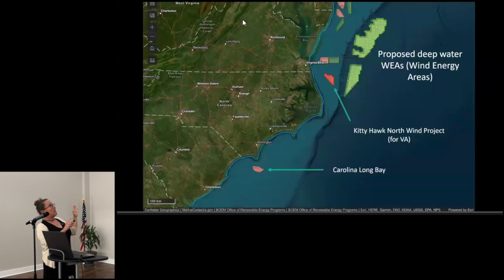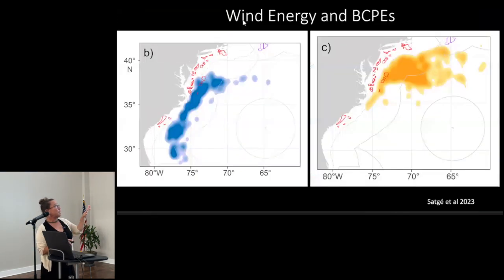And I just wanted to end with tying that together with how this can inform some of our decisions that are being made about wind energy development offshore. So some of the research is showing that these birds are very likely overlapping with some of these wind energy areas, especially the deep water areas that they're proposing off of Virginia and North Carolina. And one of Pat's former students put together these heat maps.